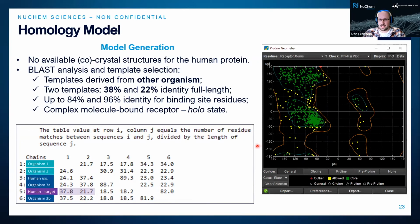For both templates, a few good quality crystal structures in the holo state were available, allowing us to apply the homology model builder in MOE to generate our docking model. The different models built by the software were then analyzed in terms of geometry, and the final model was further refined and prepared for docking.